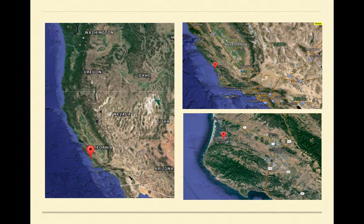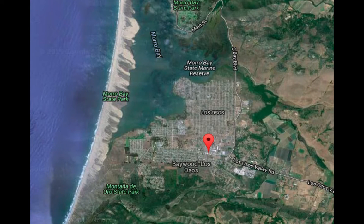We zoom in a little closer, we're getting closer to this animal's habitat. We can see San Luis Obispo, Morro Bay, and here, this is where this animal lives. It is endemic to this very small portion of California, the Los Osos and Baywood Park region, with Morro Bay up in the north, the Pacific Ocean at the west, and mountains in San Luis Obispo to the east.